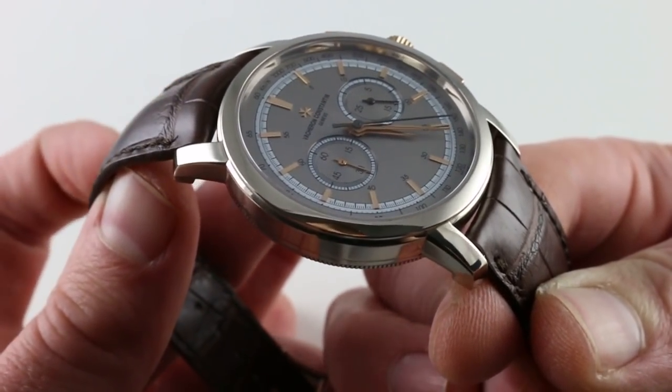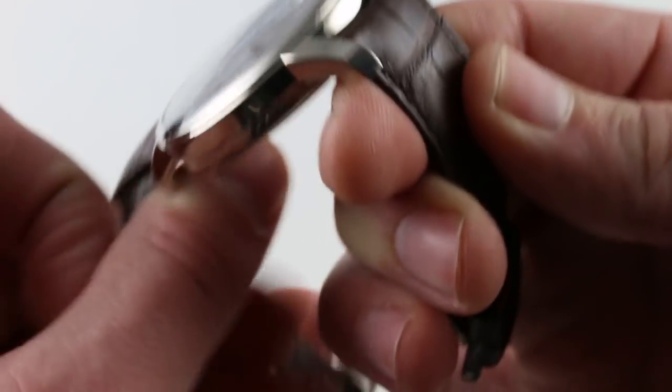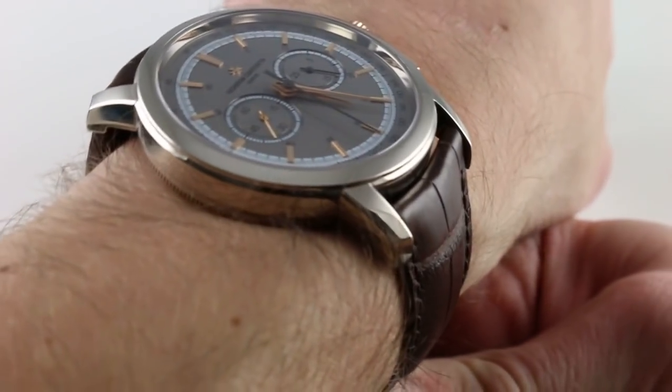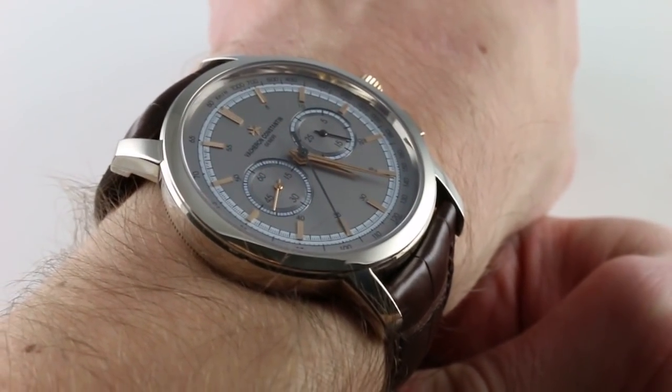14 centimeters, the lower end of the spectrum, if your wrist is oval, means you can wear this watch securely. On my 16 centimeter circumference wrist, I'm not pushed to the limit. You can see the strap actually flares out a little bit. I've got room to size down if I would like to.